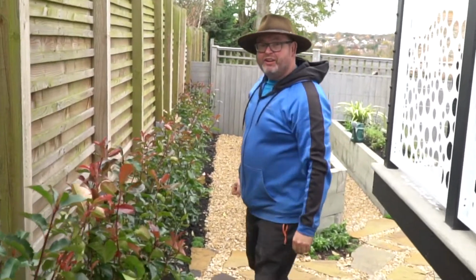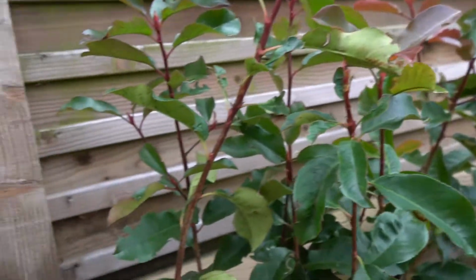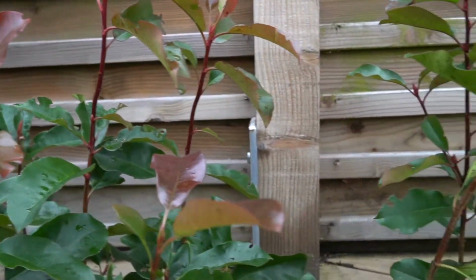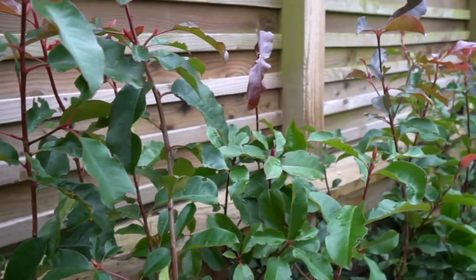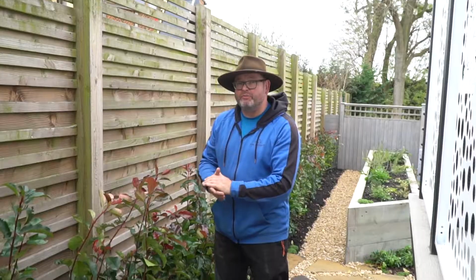Look at this hedge. I love this hedge. This was the small version of the hedge. We had to economise. We wanted to put something quite big and pleached, but we had to come in on the client's budget. So therefore, we still gave them this wonderful hedge. Petunia, you know it as a red robin.